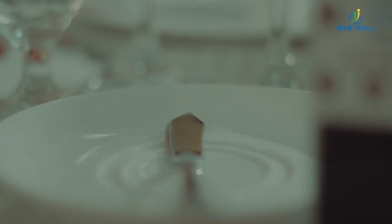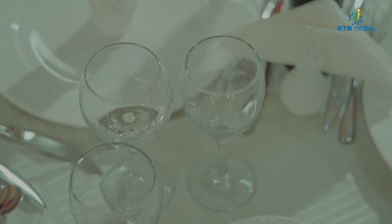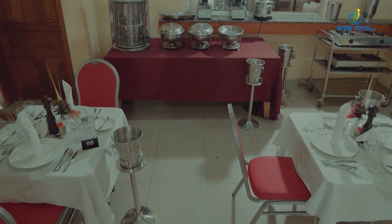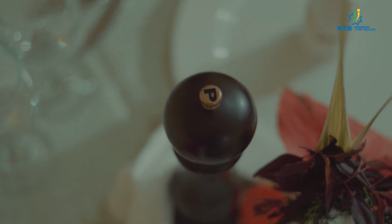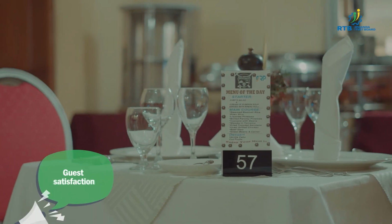Attention to detail in table presentation reflects the establishment's commitment to quality and hospitality. Mastery of table linen handling ensures consistency in service standards and guest satisfaction.